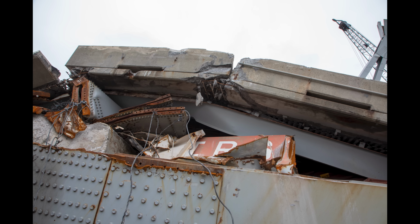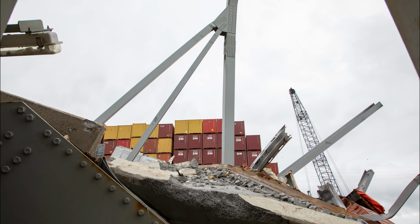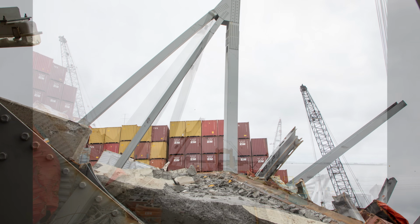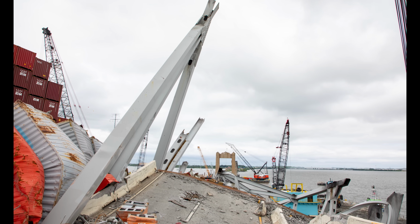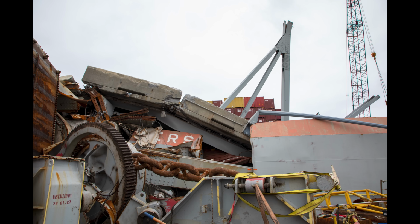And there's the 4-lane highway stacked on top of some section of bridge truss, so I don't even know how they're going to get all of that off of there. The Unified Command had said the other day that they do plan to float the Dali over to the dock with the 4-lane roadway still on top of it. So I hope it doesn't weigh the Dali down too much that they can't refloat it.